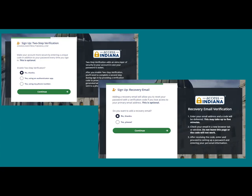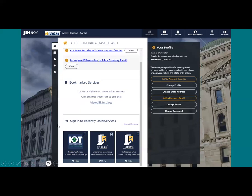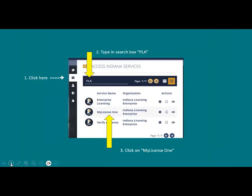When you sign up after the two-step verification, they'll ask you for a recovery email. You can put in your duplicate emails that you use. That would be the best way to secure your account. So then it takes you over to Bookmark Services, and we're going to take a look at their desktop. Their desktop provides access to all sorts of businesses within the state of Indiana. Today we're going to be looking at My License 1.